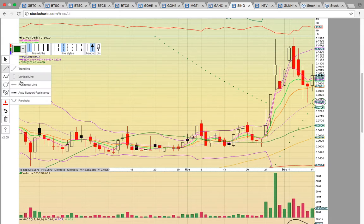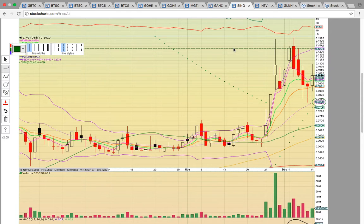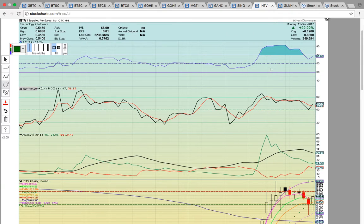And we want to see a run to that level and then a close above the signal it wants to head higher. That's up here by the 12.5 level. And so as long as support's holding here, this uptrend is intact and it signals more upside potential.